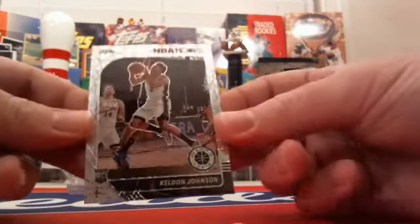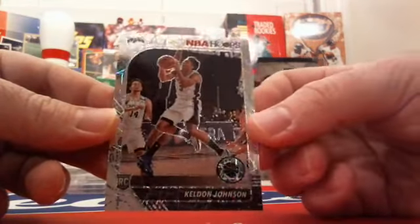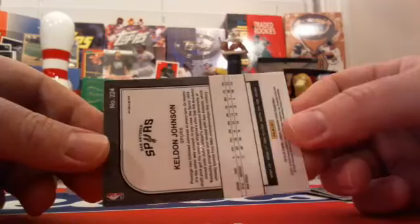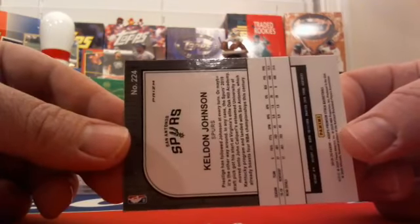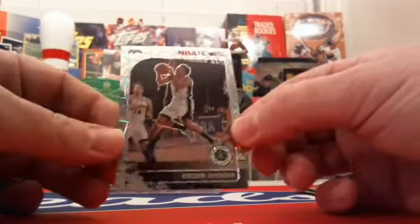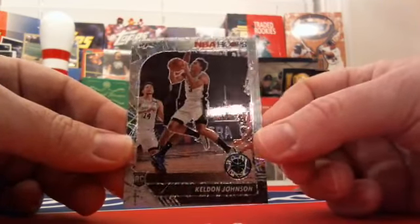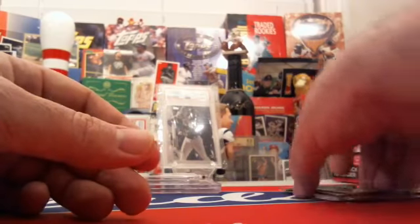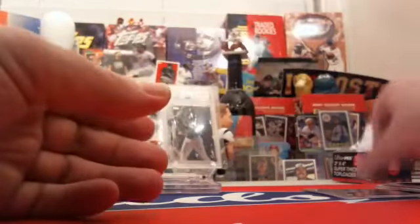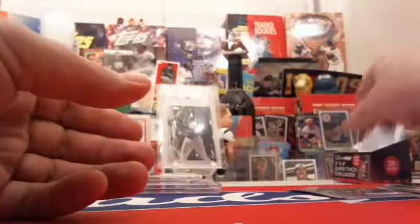And then we have a rookie of Keldon Johnson for the Spurs. Very nice there. That's 224. That's going to J-Mo. Nice Keldon Johnson, Velocity rookie out of Hoops Premium Stock. Right. Get that sleeve done up. Also sleeve up. All the chrome. Sleeve the chrome.